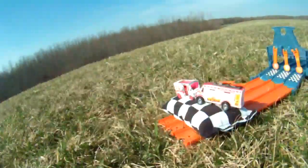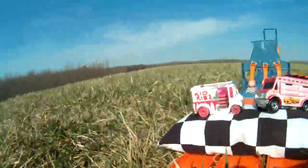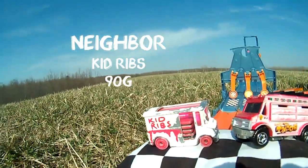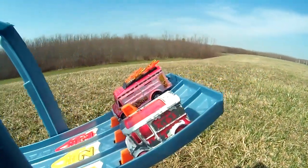And now for the main event. What a beautiful day for racing. There's your Food Fights champion, Speedy G in Tacos and Fuego. And the challenger's neighbor driving in Kid Ribs. What? Who's coming up with the names this season? Race 1.